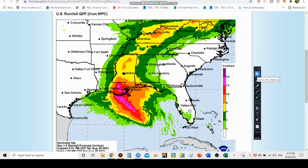So that's a lot of rainfall yet still. Birmingham and Montgomery, you'll be spared from the worst of it. But I don't think it'll be spared from the storm itself. I just think it'll be spared from the worst. Obviously, the worst will be down to the coast. And then inland, the worst will be in that yellow region in terms of rainfall.